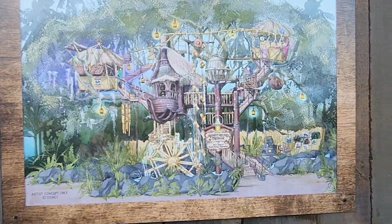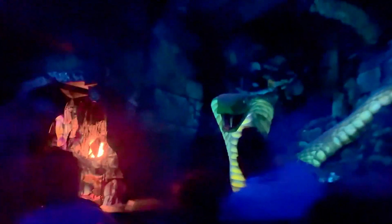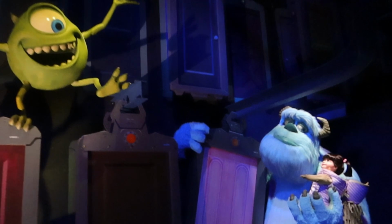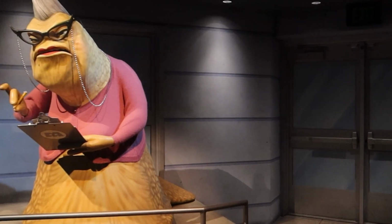There are not a whole lot of refurbishments scheduled for the remainder of November. Indiana Jones goes down for a few days, the 14th through the 16th. Not too much they can accomplish in that short amount of time, however much it needs repairs. And Monsters, Inc. Mike and Sully to the Rescue reopens November 18th, as it is currently closed for refurb. Hopefully, Monstropolis will have everything working and shining.